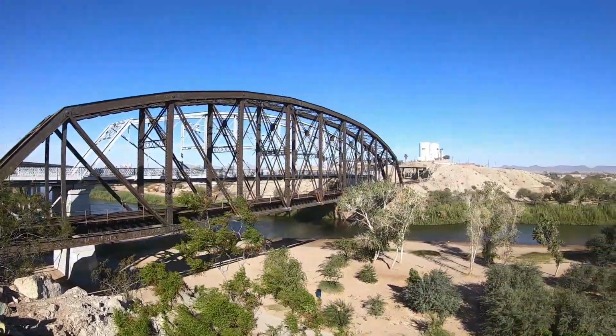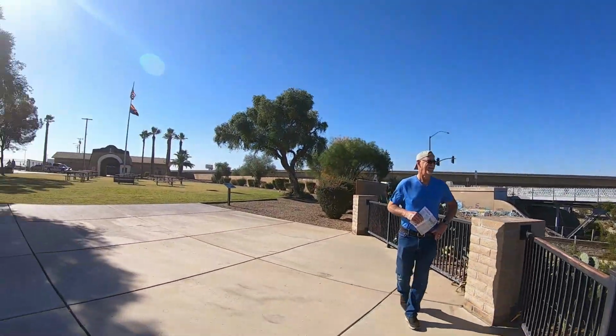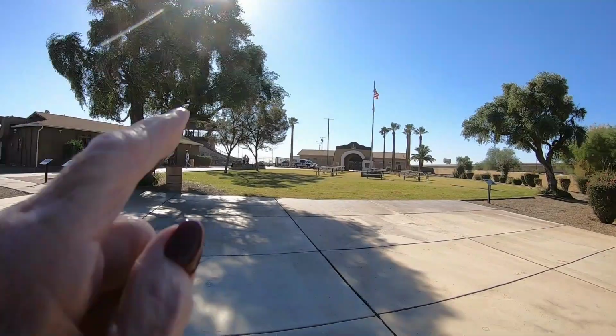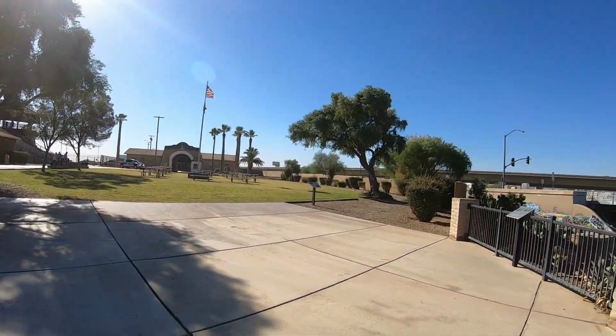But this is the outside. They have a picnic area. They've got a guard shack, the watchtower, all that kind of stuff. We'll be going up on it, so stay tuned. Cover the wind.